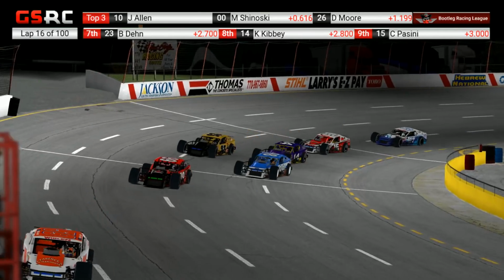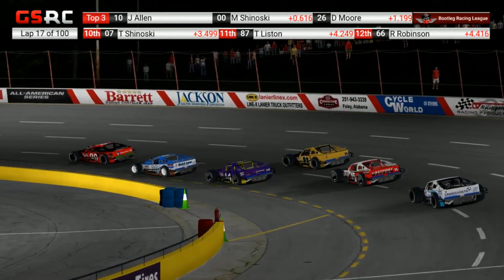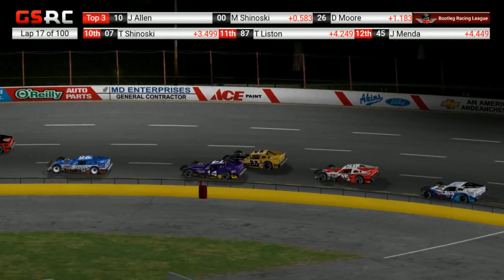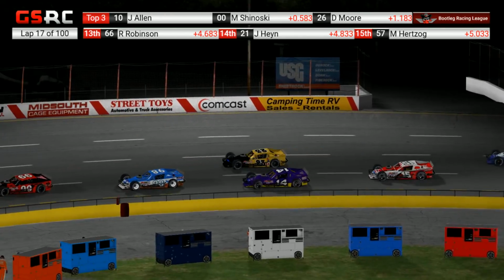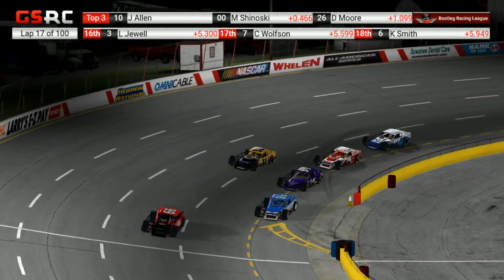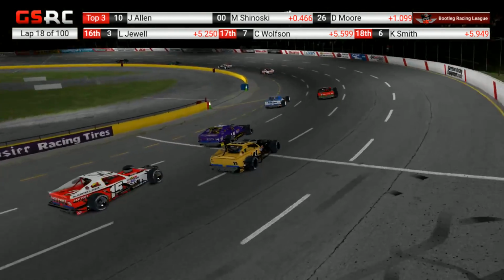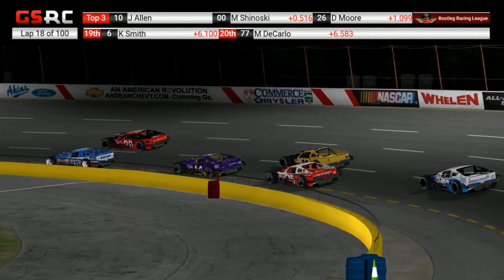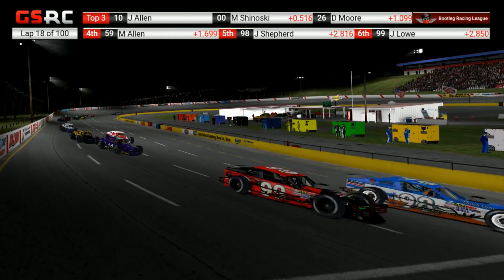Nothing changing up front at the moment. It is J.R. Shepard starting to mount his charge through the field. J.R. now up into that 6th spot. He's already tracking on James Lowe. Dean back there still looking for a spot, Taylor. Yeah, it looks like he is having a little bit of difficulty. Right now he's battling with Kibbe as well as Chris Bassini. And it looks like Tim Shinosky is going to try to join the party after him.